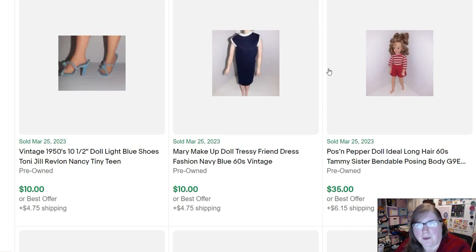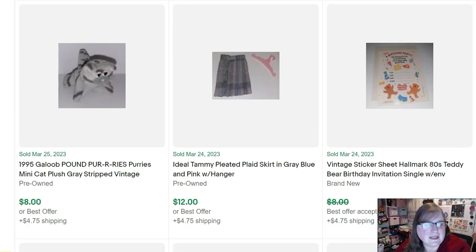At one estate sale, I bought a whole bag of little purses and shoes and stuff for these 10.5-inch fashion dolls. I sold a bunch of it last month too, but here's another pair that sold for $10. This is a dress from a Mary Makeup doll that sold for $10, and a Posin' Pepper doll. This is Tammy's little sister. She sold for $35. Teeny little Pound Puppy plush from probably the 90s. Oh, 1995 it says. That sold for $8.